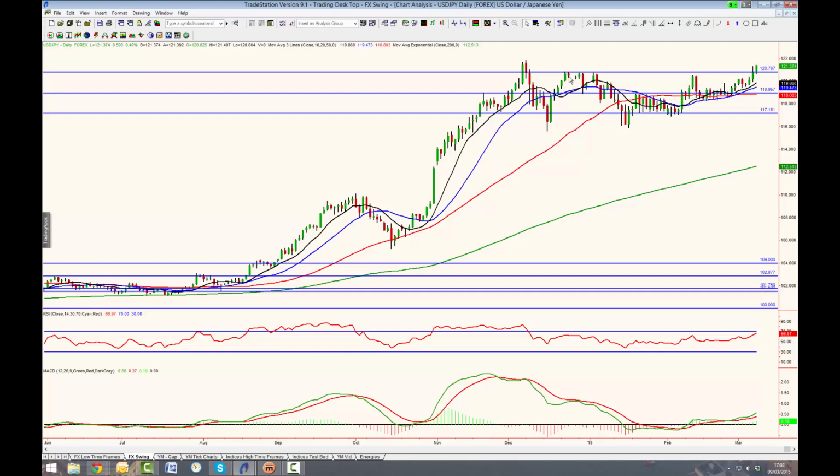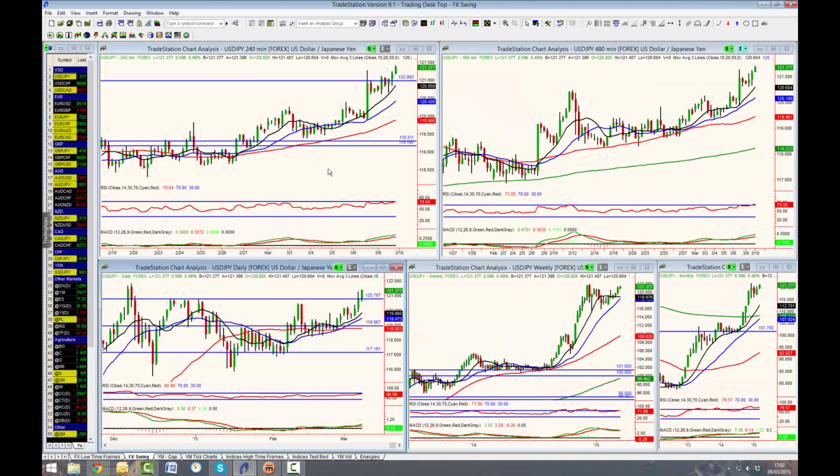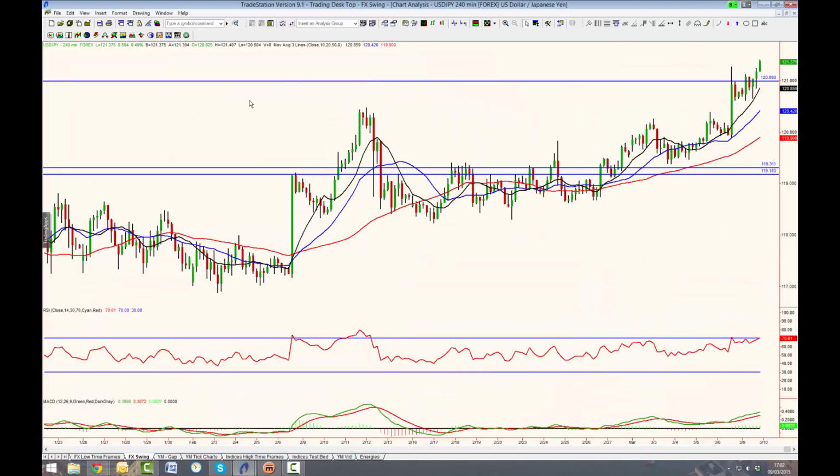We can see that there've been three tests there, almost another test here, and now we've eventually got a breakout. In doing so, again, lovely market geometry here, moving averages all in the right order. We've also got nice convergence there on the indicators too. So if we come down to the 4-hour chart, now we can start to see moving averages all in the right order. We can start to see a nice trend formed here now on the 4-hour chart.